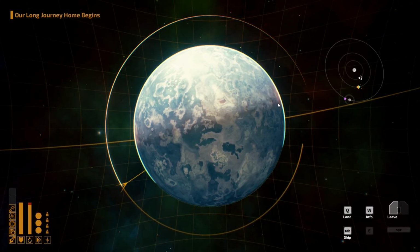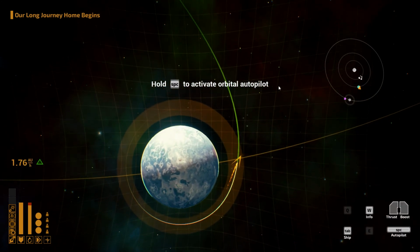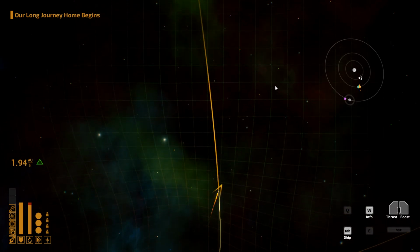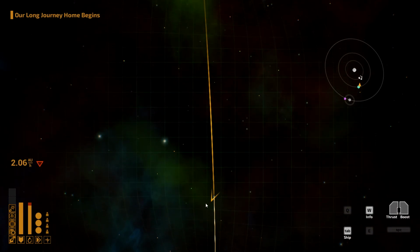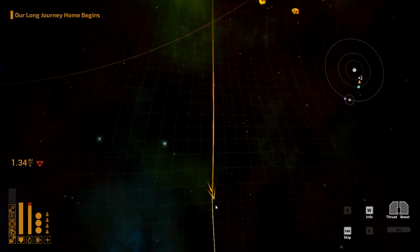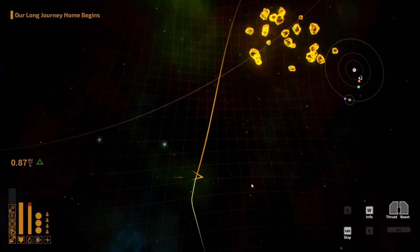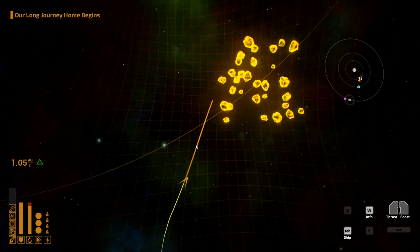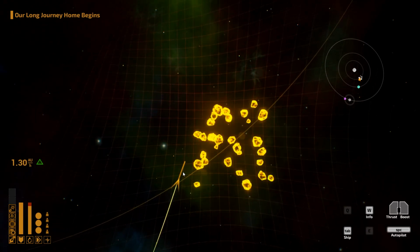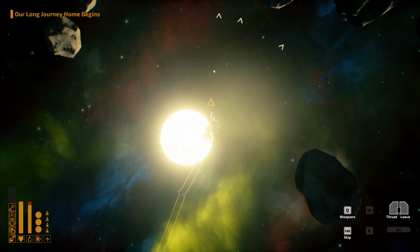Okay, we need to go back to the map. I want to visit that asteroid field, so that's right now that we leave. That gets us that way directly. Oh, do you see that crate? Oh, whoa, whoa, whoa, whoa, whoa. There's a big gravity well over here as well. Let's visit it. See what we can get over here. Well, there are some white bits.